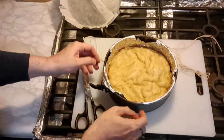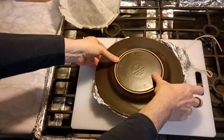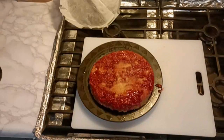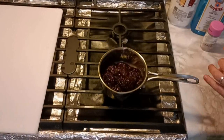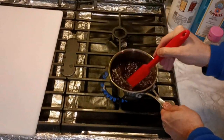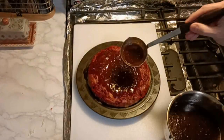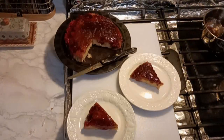Carefully remove the pudding pan from the pot. Let it cool slightly, then release the pan and invert the pudding onto a plate. In a small saucepan over medium-low heat, mix the raspberry jam and lemon juice for 2 minutes, stirring constantly. You can add a shot of Corellian brandy if you wish. Pour over the pudding and serve.